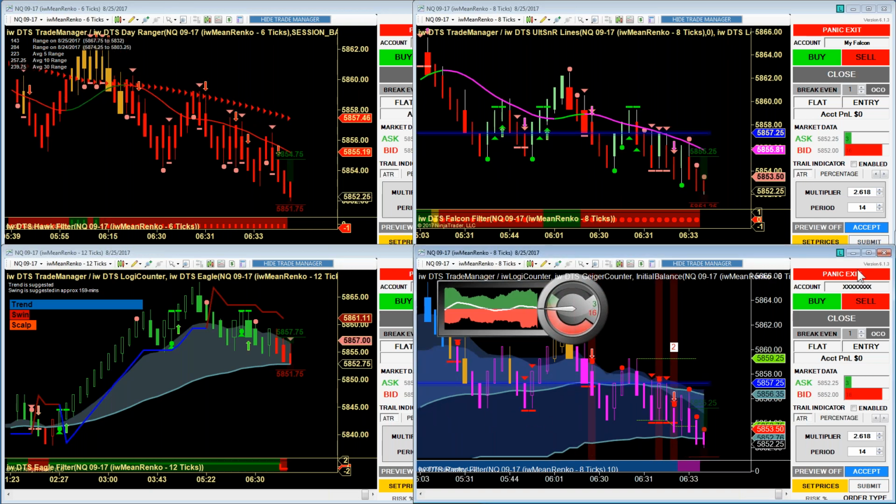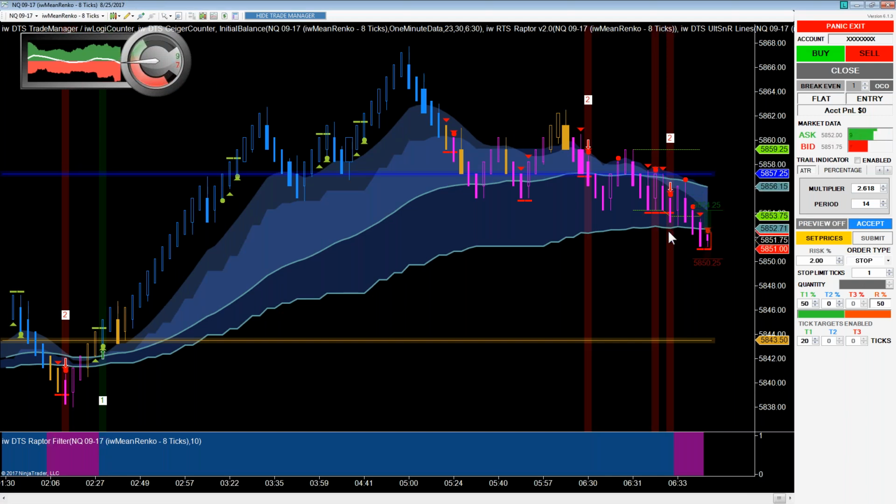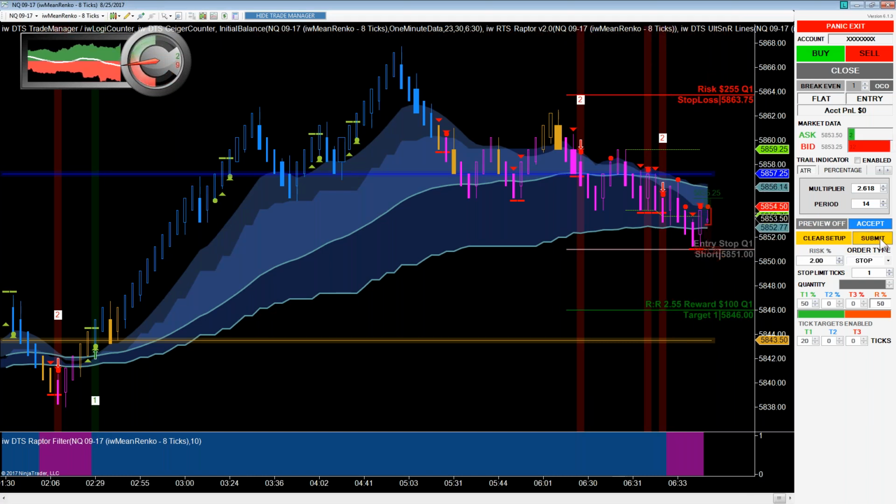Here we'll focus on the Raptor to start. We are getting some counter trend signals. Those are your number 2 signals. And we've already reached our target for those. We're here at the hard edge. I wonder if they're going to try to get into that gap. I wonder if I should try to fill it like that. Let's see if they try to get into that gap here this morning.